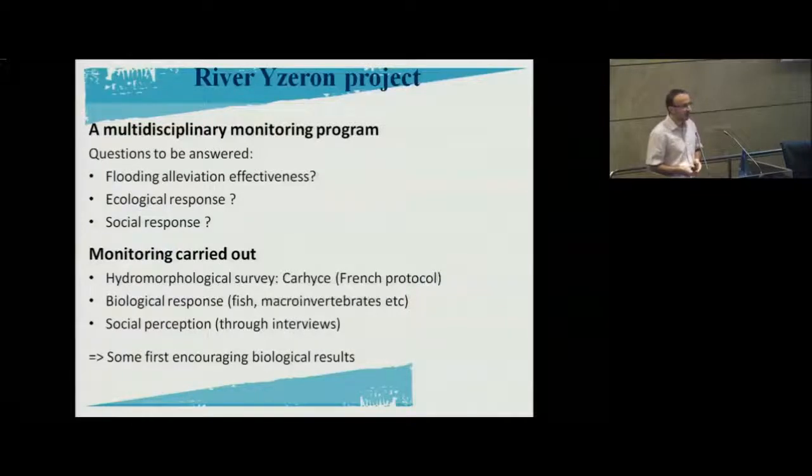But I looked at the results, and basically, the Fish Federation, the local fishermen organization, also carried out some surveying. And what we see is that we have a very good response from the fish point of view, with fish migration from upstream and from downstream. We have new species that were in the Rhône that have now moved to this reach. We have multiplied the number of fish in this area by 4. So these are early results, but the trend is very encouraging.